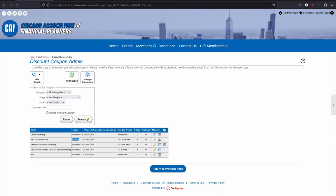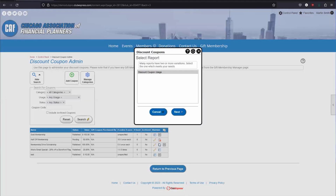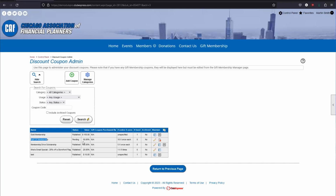So the other icons you have are the reports icon, and there's simply one report that's tied to our discount, which is just our discount coupon usage. Running that report will just give you a simple report to let you know who used it and how much value they got out of it. So for this 50% off coupon, different people might get a different value out of this coupon because it's half off for their membership. But like I mentioned earlier, there are different membership values. So someone might get a $50 benefit from this coupon if they're paying for a $100 membership, or they might get a $150 benefit from this coupon if they're paying for a $300 membership. So this report that you can run will let you know who has used the coupon and how much money they got from that coupon.